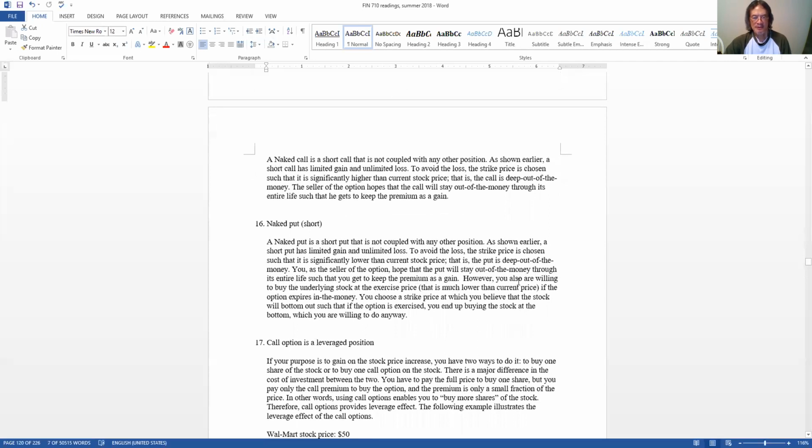However, you also are willing to buy the underlying stock in case the option becomes in the money and your counterpart exercises the option. In that case, you will be forced to buy the stock at the exercise price, which is much lower than the current price. You choose a strike price at which you believe that the stock will bottom out, such that if the option is exercised, you end up buying the stock at the bottom, which you are willing to do anyway.